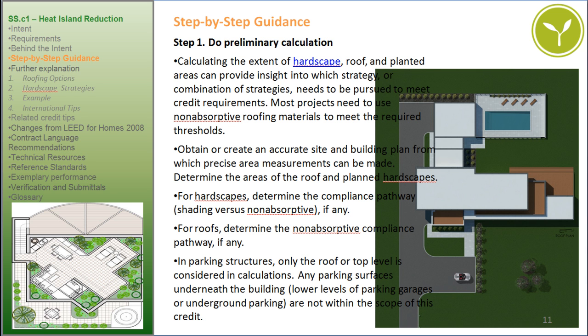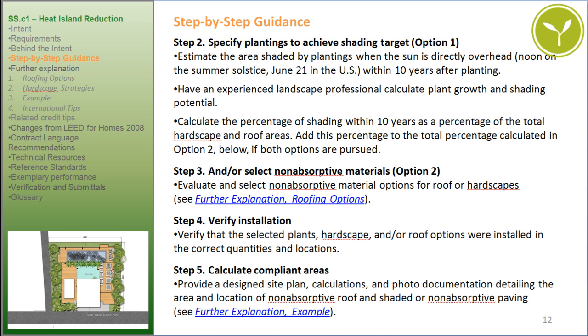In parking structures, only the roof or top level is considered in calculations. Any parking surfaces underneath the building, lower levels of parking garages, or underground parking are not within the scope of this credit. Step 2. Specify plantings to achieve shading target. For Option 1, estimate the area shaded by plantings when the sun is directly overhead, noon on the summer solstice, June 21 in the US, within 10 years after planting. Have an experienced landscape professional calculate plant growth and shading potential. Calculate the percentage of shading within 10 years as the percentage of the total hardscape and roof areas. Add this percentage to the total percentage calculation in Option 2, below, if both options are pursued.